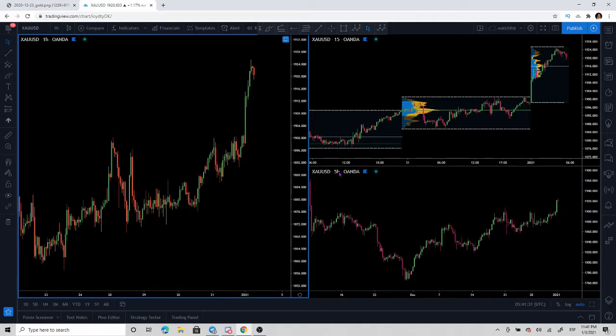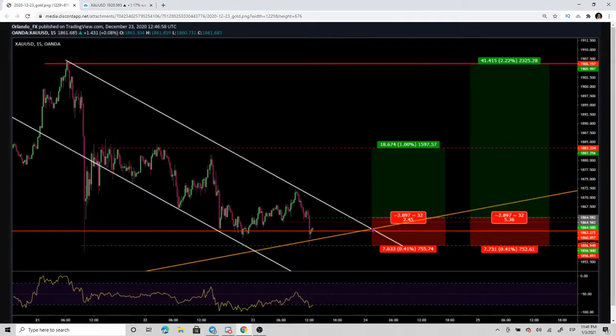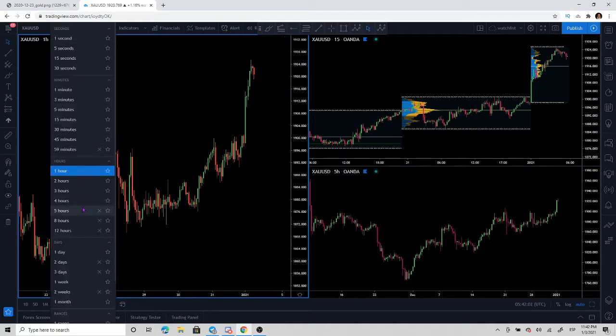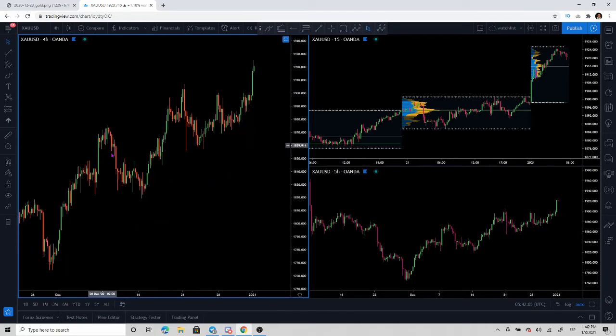Congratulations to everybody still long in gold. Now, if you are not part of the VIP team, let me tell you what you have missed. On December 23rd, we sent out this analysis and this setup for a possible buy in gold, and the validation level was around the 1860.50 level. If you took advantage of that trade, let me show you where it's at right now.